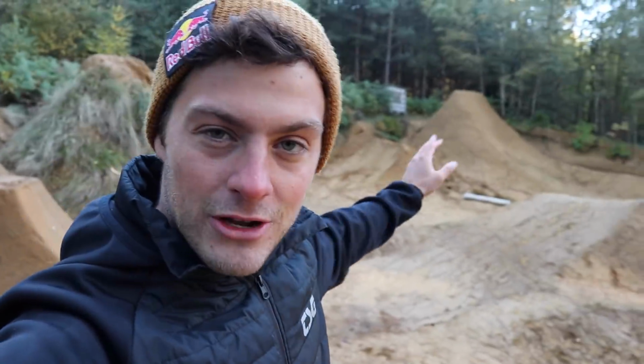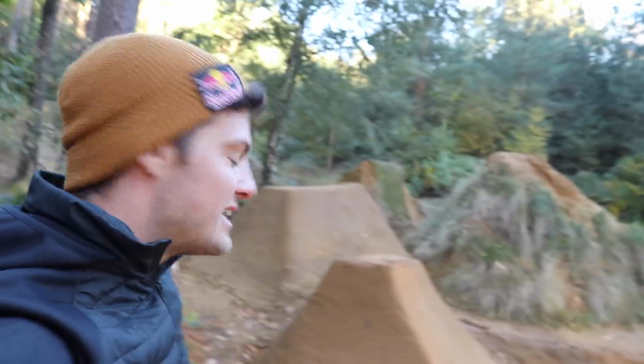That lip over there on the 90 degree hip needs building, because it needs testing. I might even get my bike today. This needs testing. 2, 3, 4, 6 features that could all be ridden. They're yet to be tested, and we're building a whopper of a jump over here.